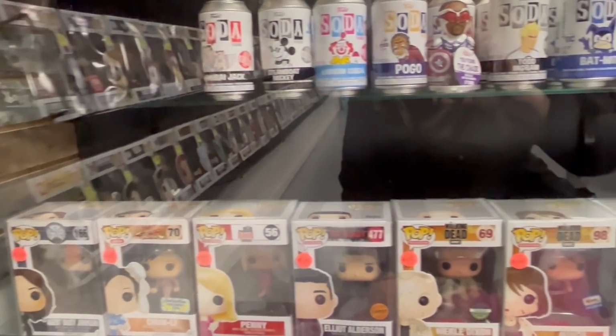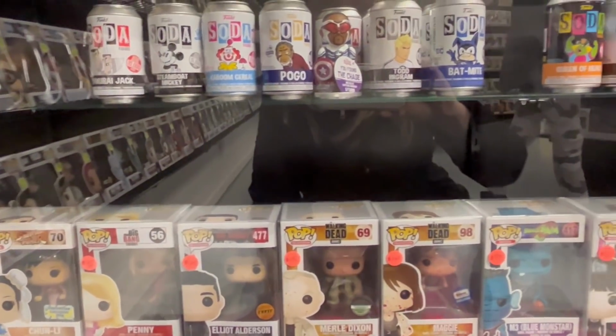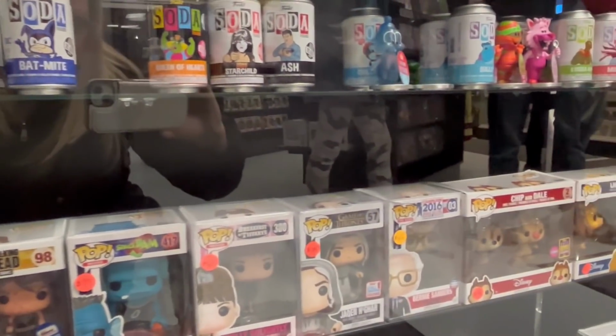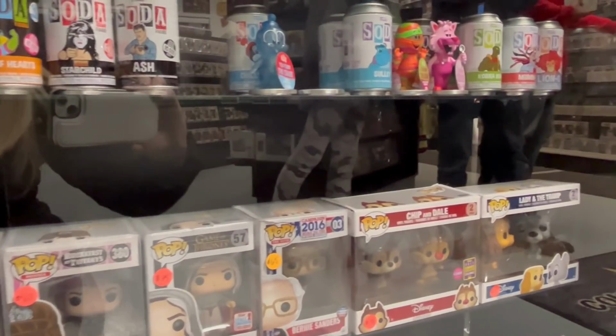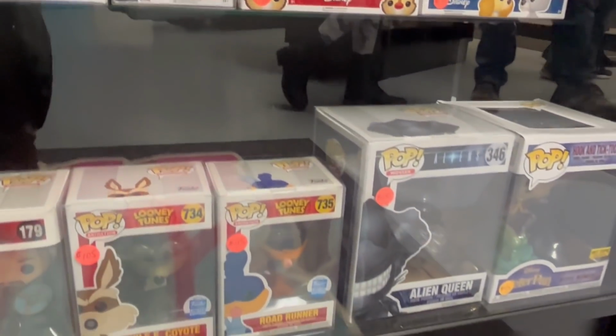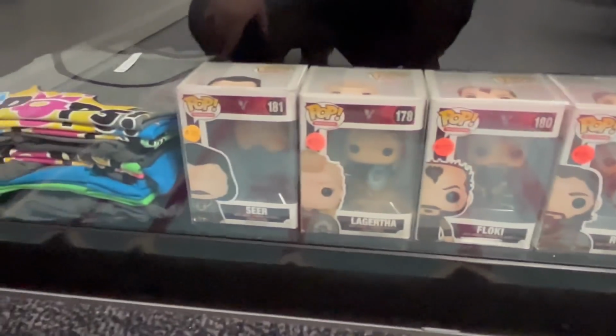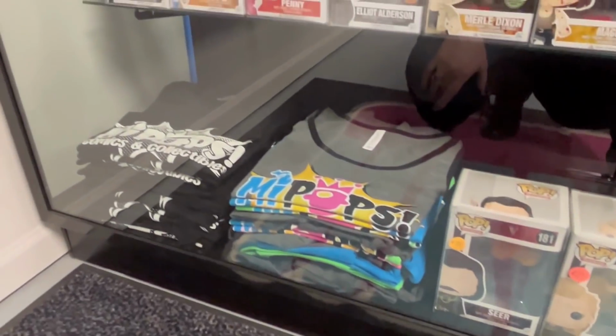More sodas on this side, on the top shelf. Yeah, a couple Walking Dead Grails. Ton of stuff. And you know what? They go through these quite a bit. They're constantly changing them out. Yeah, that front case changes up quite a bit. Look at that Chippendale. Wile E. Coyote, the Roadrunner. Man, some great stuff.